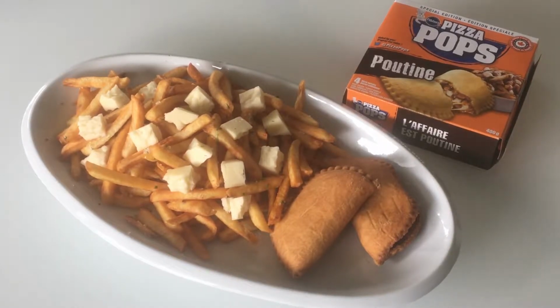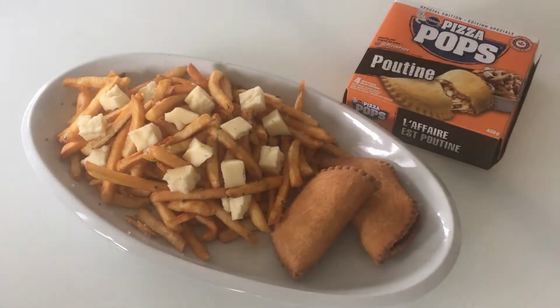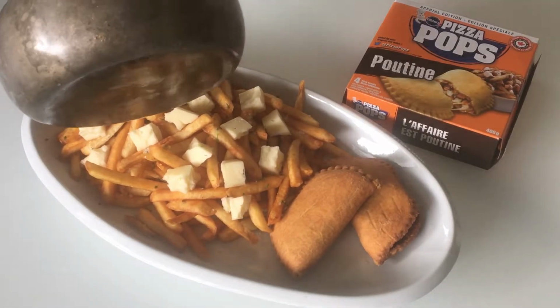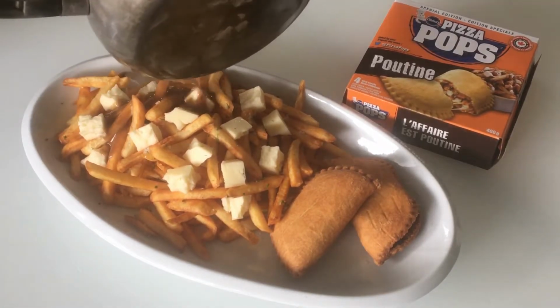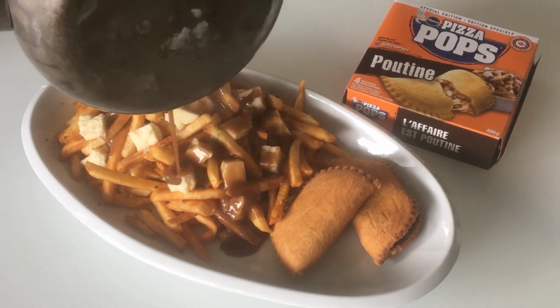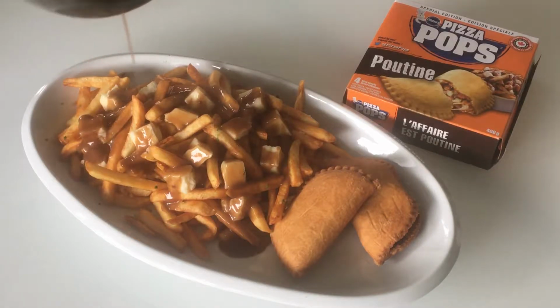All right, today we're going to be checking out, I can't believe I saw this in the store, Poutine Pizza Pops. So I thought we'd do a comparison of authentic poutine versus Poutine Pizza Pops. There's a little bit of gravy action here. And yeah. Poutine Pizza Pops, ladies and gentlemen. What the hell are Poutine Pizza Pops?